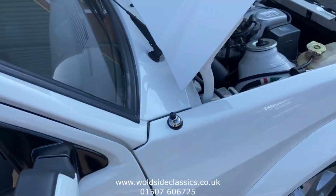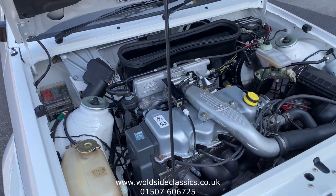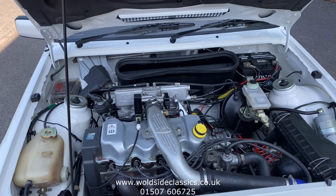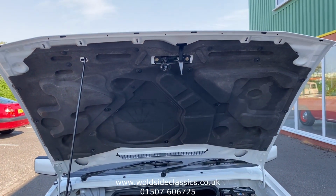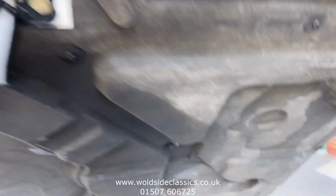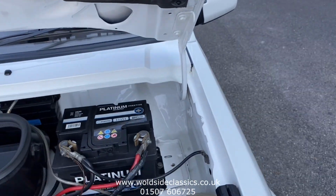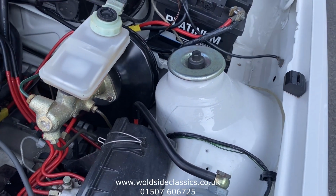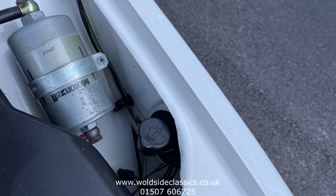And finally, under the bonnet, 1.6 litre CVH engine, fuel injected, turbocharged, very, very nicely presented. Bonnet pad there, the bulkhead, battery tray, inner wings and everything. Right, for the purist, this car has not got spot wells, so if you're going to come looking for spot wells, don't bother.